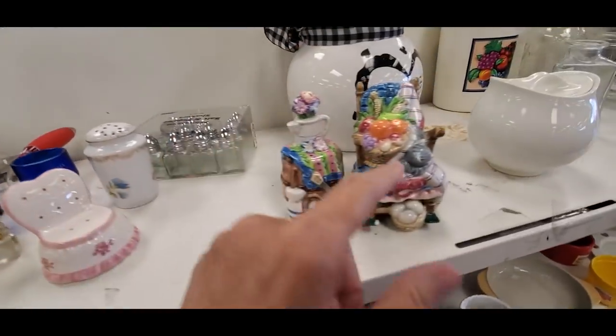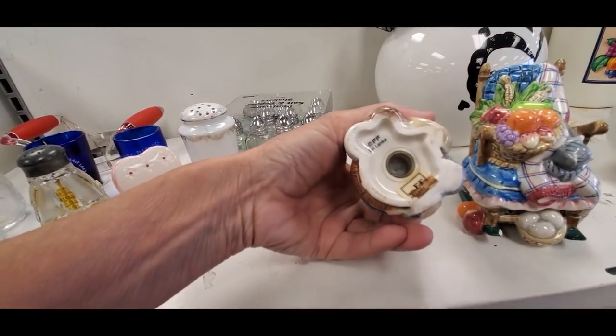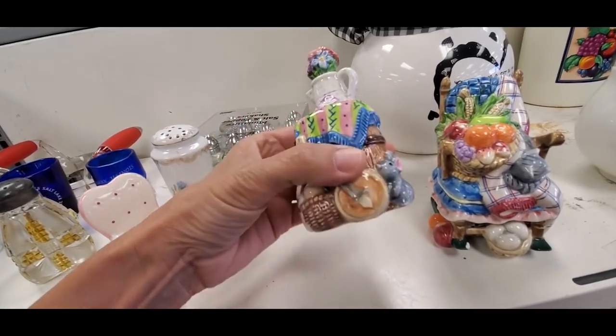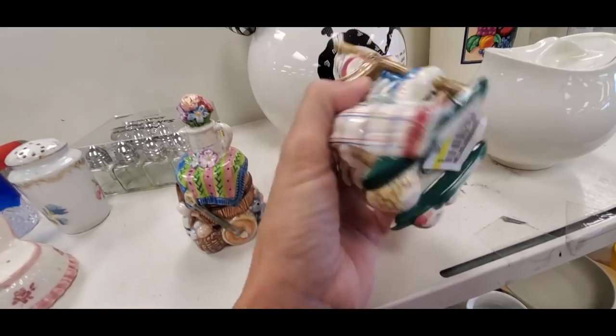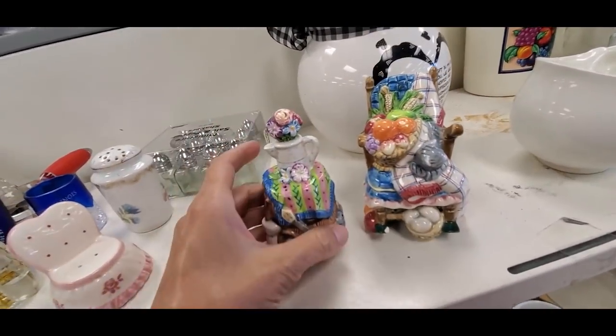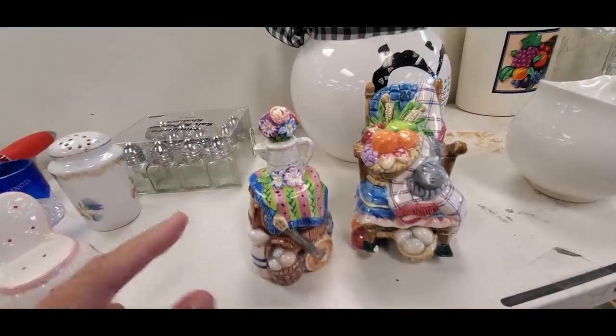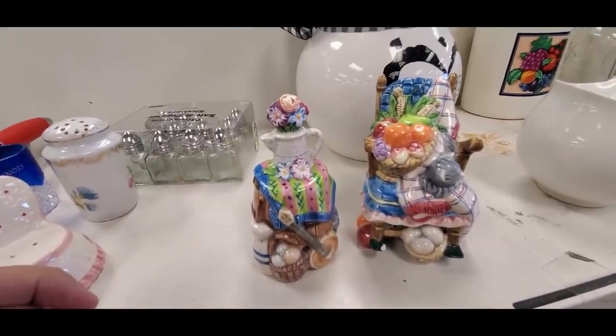But what I was really spotting on the shelf with these, I was going to say they have a very Fitz and Floyd look to them, and sure enough, they are Fitz and Floyd. Oh, darn it. That one does have a chip, but you know what? For 99 cents, I'm still going to pick them up and put them in my live sale because I know somebody is going to love them.